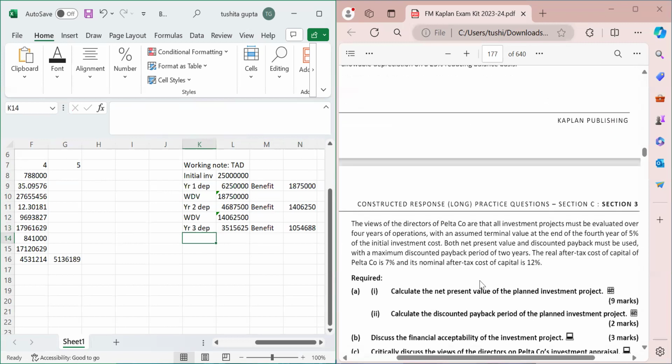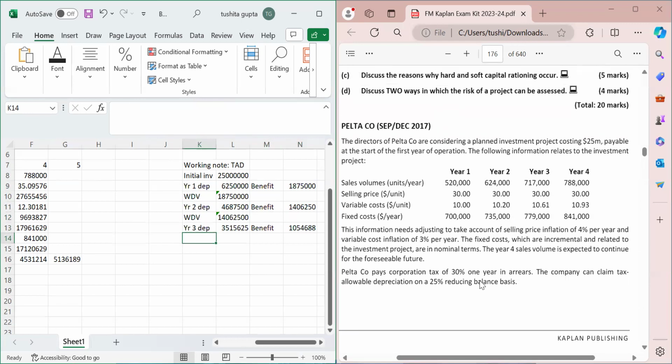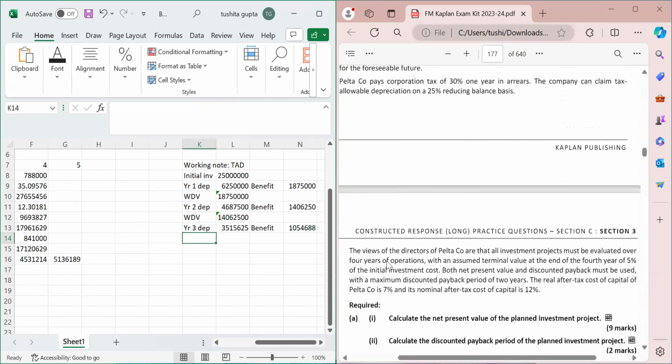Now in year 4, let's look if we have any scrap value given to us. 25 million, no, I do not see any scrap value which is provided to us over here. The views of the directors are that it must be evaluated over 4 years of operations with an assumed terminal value at the end of the fourth year of 5% of the initial investment cost. Okay, so we have to take the terminal value, which is the scrap value, at 5% of the initial investment.